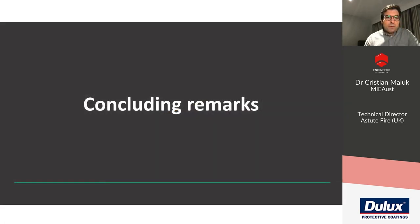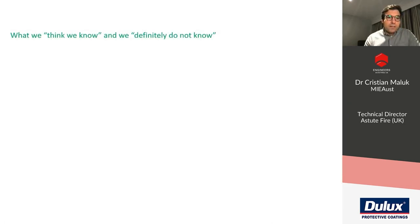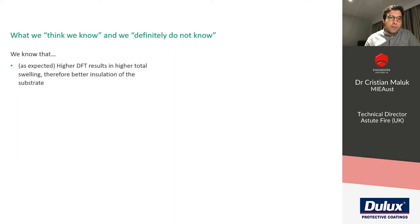And now to wrap up the presentation, I thought I'd go over the things that we've concluded out of the work that we've performed over the years. There are a few things that we today know with relatively high certainty. One of them being, as you would expect, that the higher DFT results in higher total swelling and therefore better insulation of the substrate.